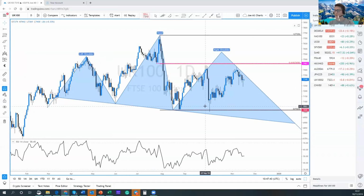So potentially what we're in the throes of at the minute is a complex right shoulder forming on a head and shoulders top. Again, it's not anything confirmed until we're down here breaking below the neckline of this pattern. But again, I'll highlight this 61.8% Fibonacci level, which is acting as a resistance level. So while below here, I think there is scope for a move lower.